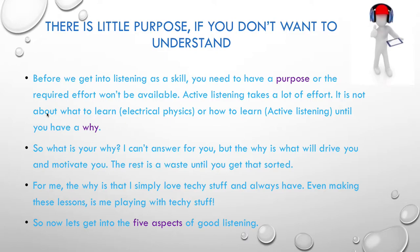Active listening takes a lot of effort. It is not about what to learn, electrical physics, or how to learn, active listening in this case, until you have a why. So what is your why? I can't answer that for you, but the why is what will drive you and motivate you. The rest is a waste until you get that sorted. So you need to spend some time thinking about why you want to learn electrical physics. For me, the why is that I simply love techie stuff, always have. Even making these lessons is me playing with techie stuff, and for me it's highly motivating.